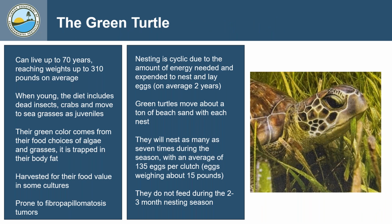Looking more in depth at the green turtle, let's look at a couple of the facts that surround the green. They can live up to 70 years, reaching weights of 310 pounds on average, which means they're obviously bigger ones and smaller ones. When they're young, they are kind of opportunistic, and their diet includes dead insects, crabs, but then they move to seagrasses as juveniles.